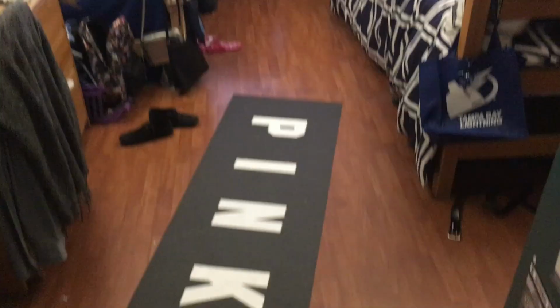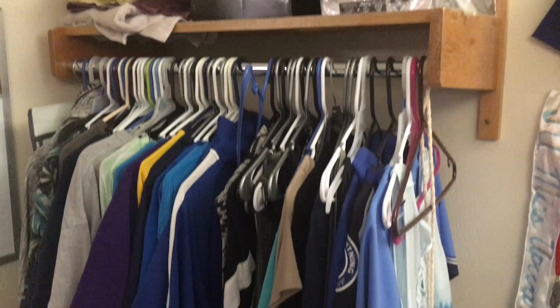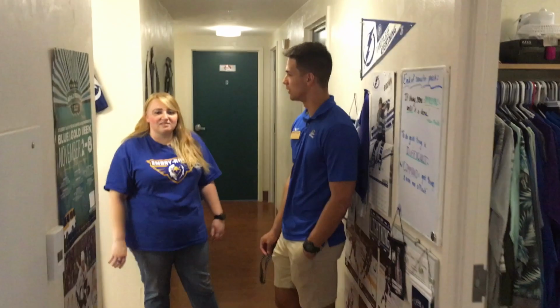So one person each gets a dresser, a desk, and also the closet space, which is right here by the door and also behind the door. And the only thing that's compartmentalized is the bathroom and the bedrooms. The openness of the living room and the kitchen makes everything feel a lot better.